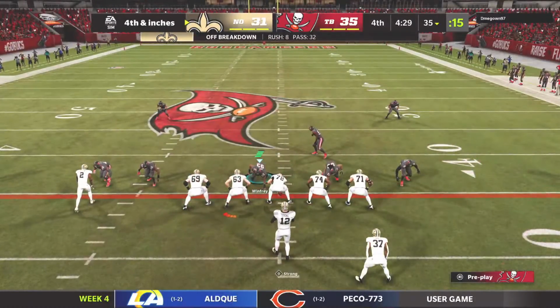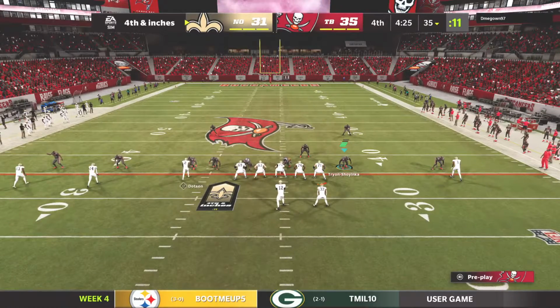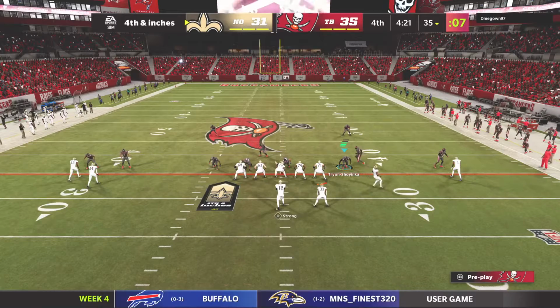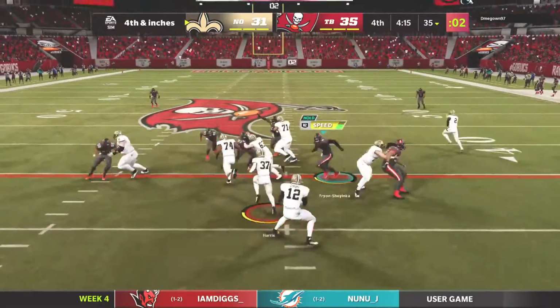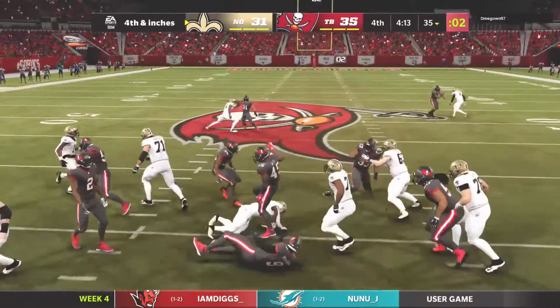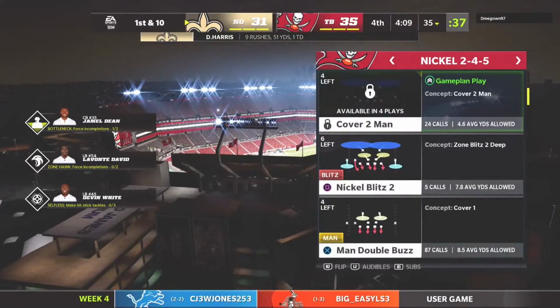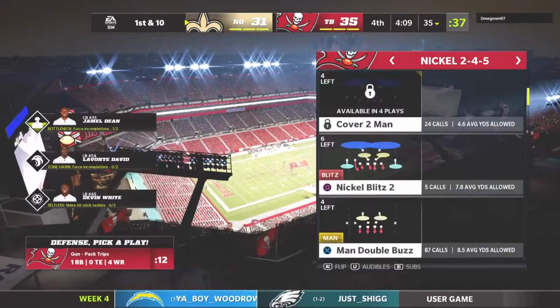One score down. Here we go. They're going to go for it here on 4th down. They're going for it. This is Harris. And he's going to have the first down yardage to the 35. He needed less than a foot. He didn't get a whole lot more than that, but he did get the first down.